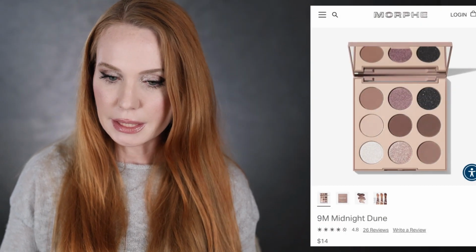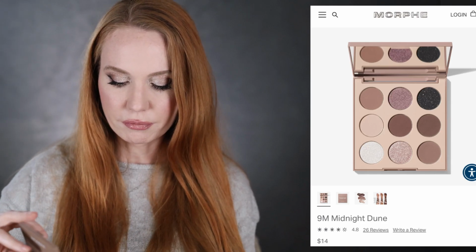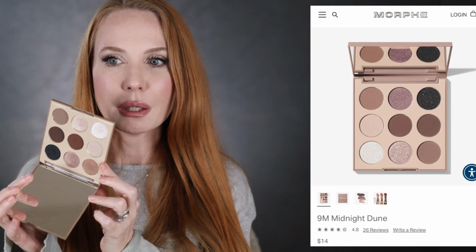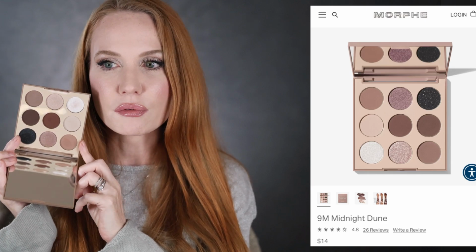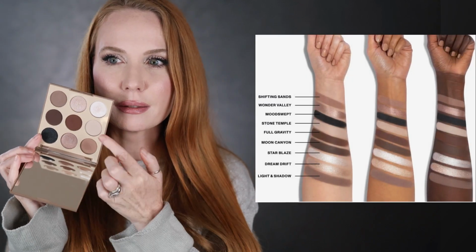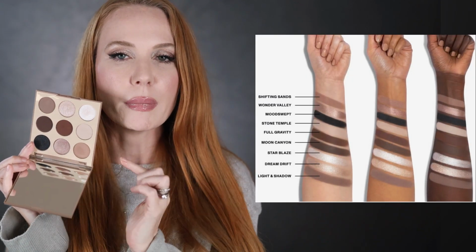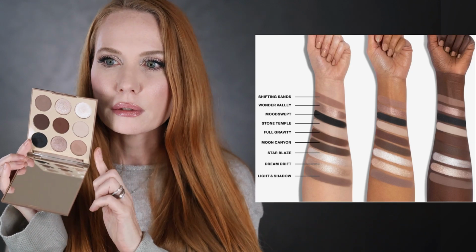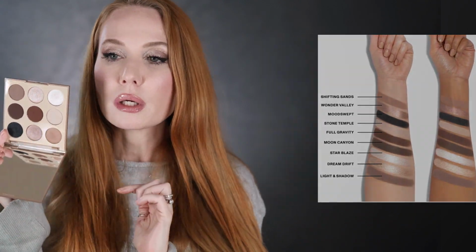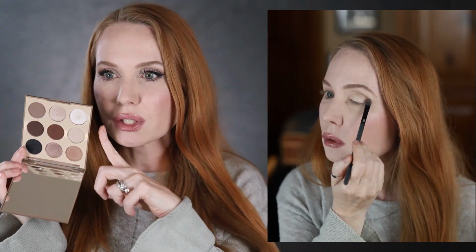Okay, now this one's new to me. It's what I'm wearing today. This is the Midnight Dune from Morphe. This is definitely a bit warmer, but it's also very wearable, and it does have a little bit of grayed out mattes and the shimmer. Wait, is that a shimmer? No, here's the shimmer. And very much like my favorite Colourpop taupe one, very similar.